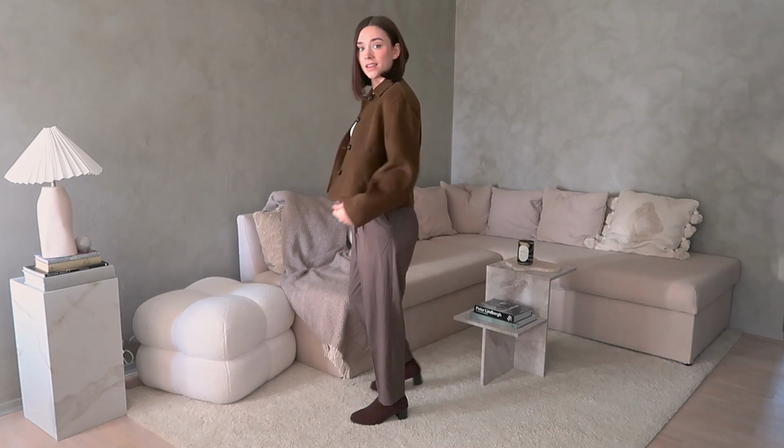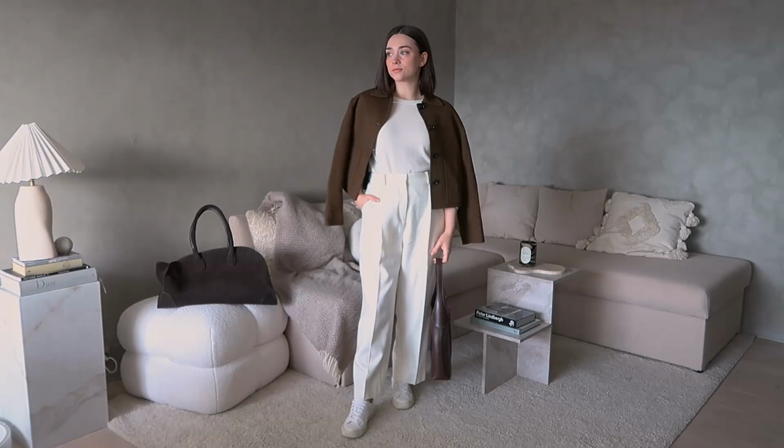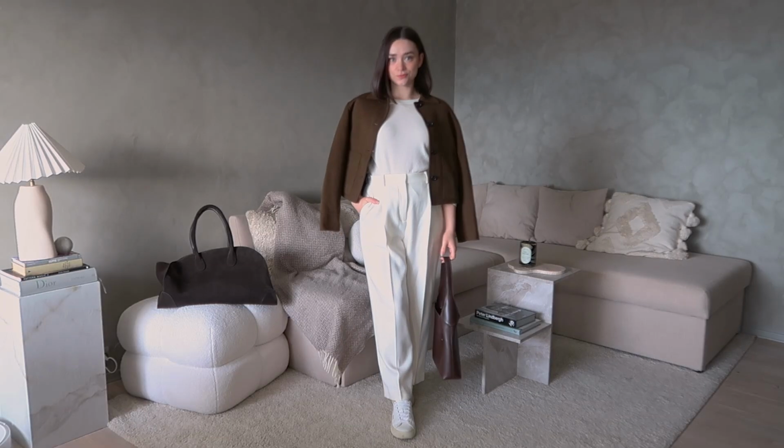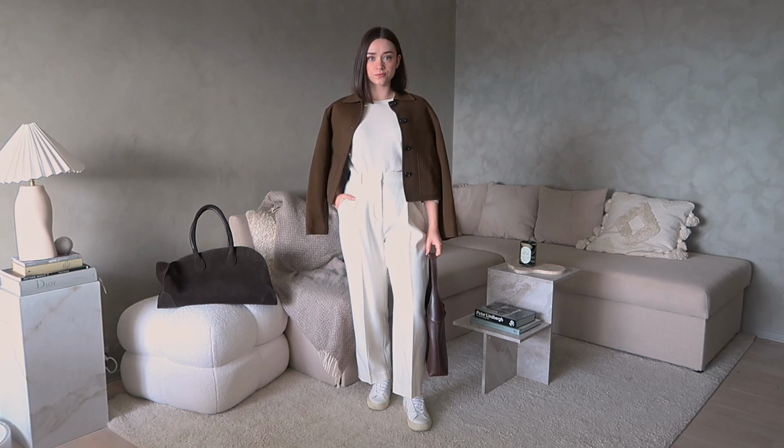Even though capsule wardrobes definitely aren't about that, it's still something that I think is fun to play around with. And because brown is a neutral, it's still going to be really relevant next year as well. It's not something that is going to look too outdated to put into a capsule wardrobe.